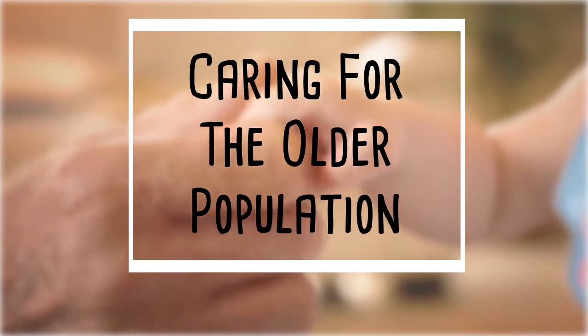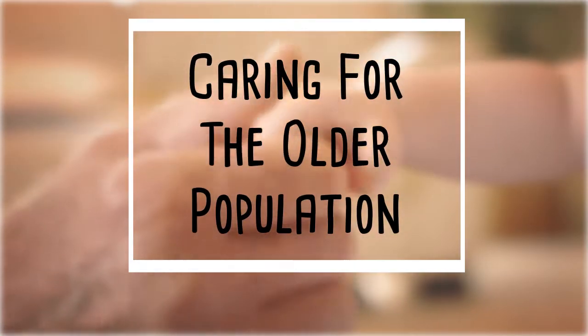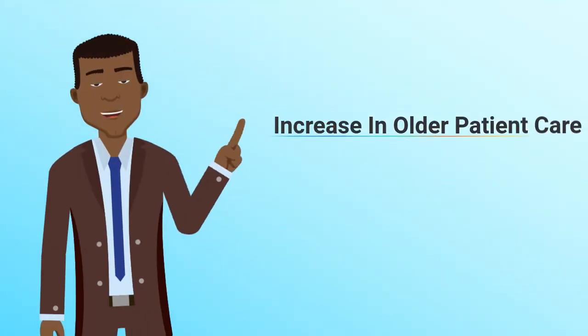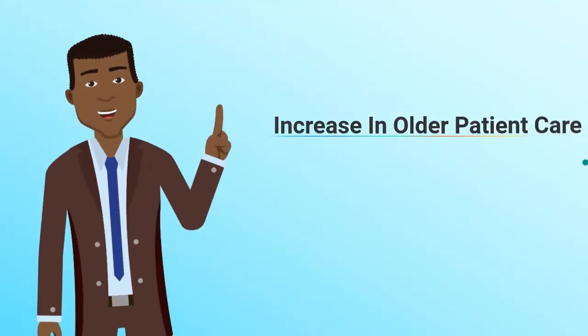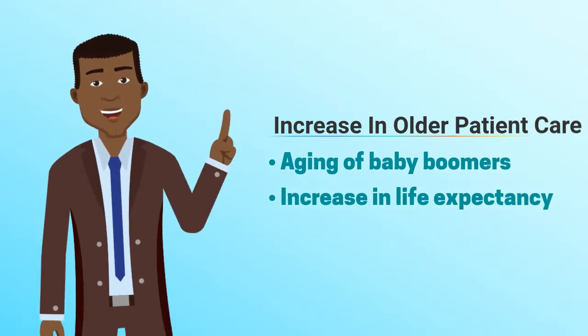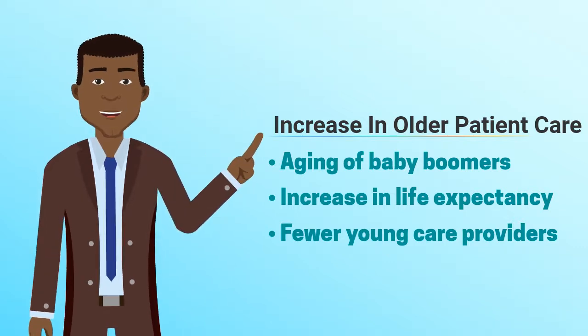Caring for the older population. Caring for an older population is becoming an increasingly important initiative for those in the nursing field. This is due to several factors, including the aging of the baby boomers, an increasing life expectancy, and the fact that there are fewer young individuals to provide care.